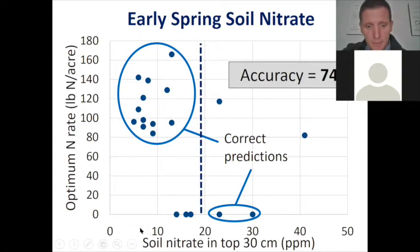On the bottom of this figure, you'll see soil nitrate, and you'll see that it increases. So as soil nitrate increases, we would expect to see less response to fertilizer because we have more in the soil, right? If we have low soil nitrate, we would expect to see a high response to fertilizer. And so what we've done here is we've tried to separate with this dashed line. We've tried to separate on the left sites that we think should respond to fertilizer, and on the right, those that we don't expect to respond to fertilizer.